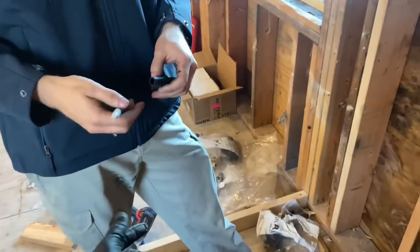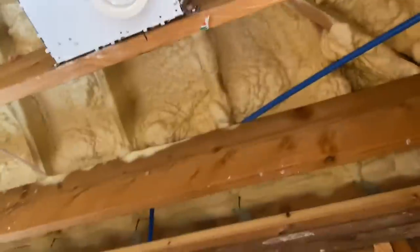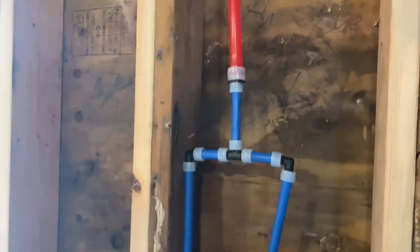All right. So half of 69 is 34.5. All right. So 34.5. Let's go up here and we'll measure 34.5 and we'll put it, no, not that way, this way. Okay. The only thing that really pisses me off is this. Other than that, I think it looks perfect.